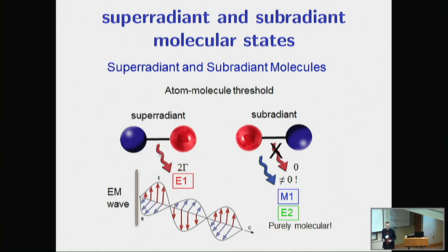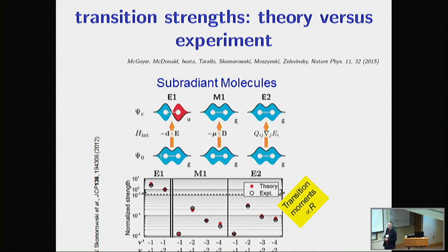Okay, and this is nicely illustrated: in the case of E1, we go from Gerade, which is symmetric, to Ungerade, which is anti-symmetric. In the case of M1 and E2, we go from Gerade to Gerade, and we have selection rules, of course: delta g equals 0 or 1, delta J equals 1 and delta J equals 1, 2.